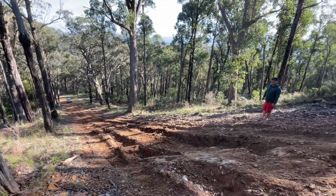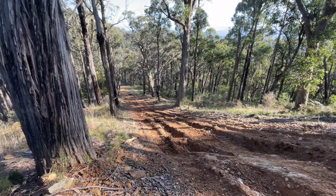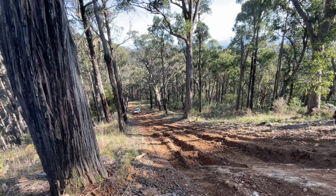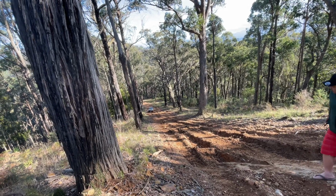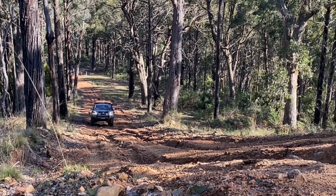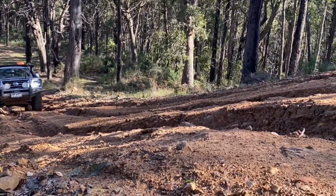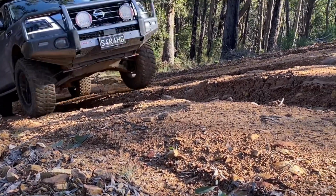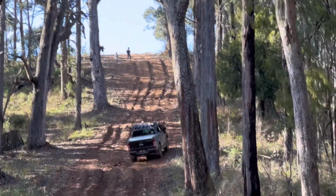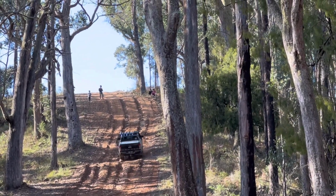Now, we've got ourselves a little challenge here. It's a steep climb, and there are options. This is when you get to choose your own poison. If you want a smooth climb, then you can do as what Captain Gio will do shortly, and that's treading the track and avoiding the ruts. Because I want to test my suspension and I'm a little cuckoo, I will be choosing a more difficult line.